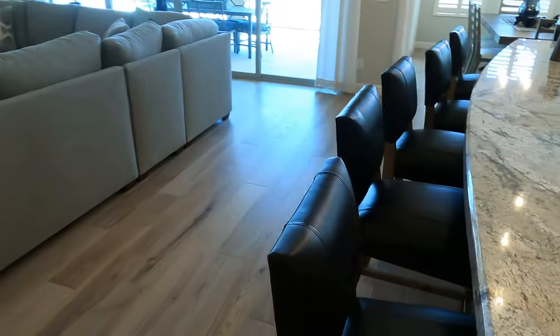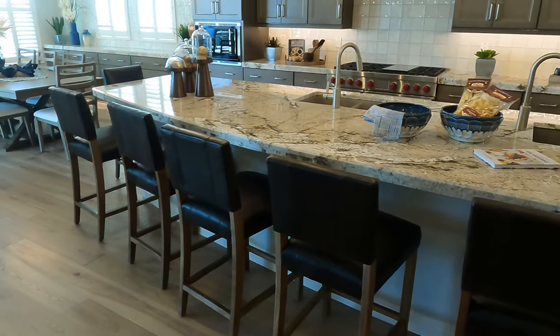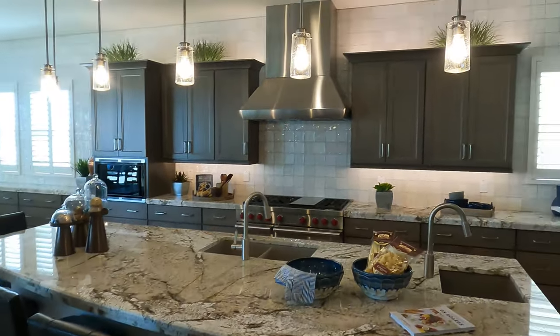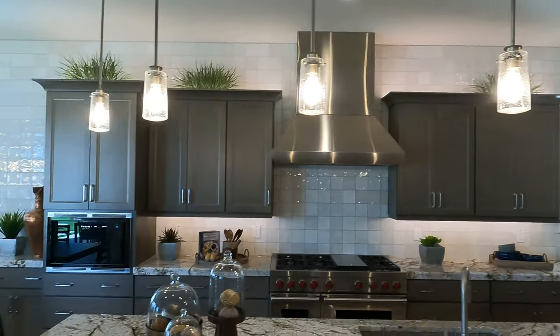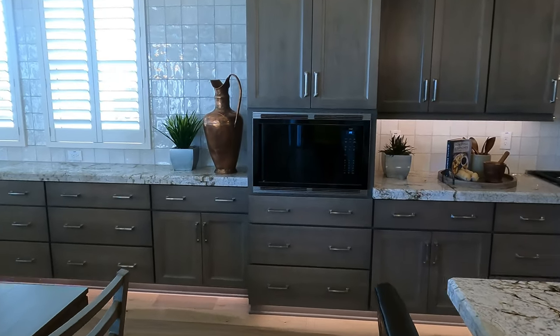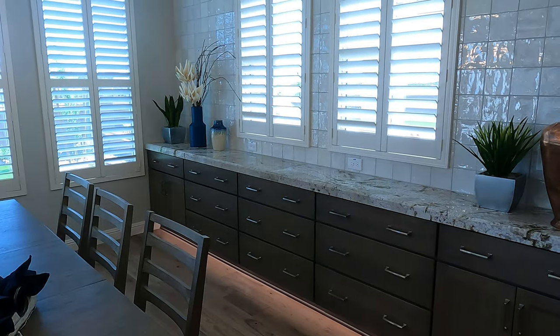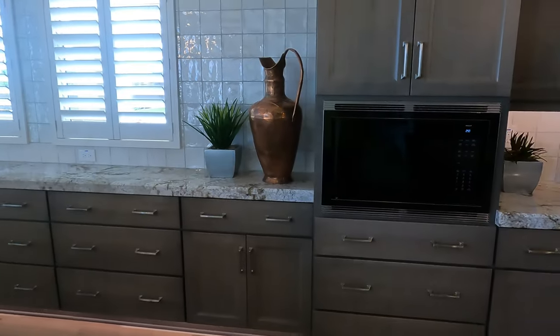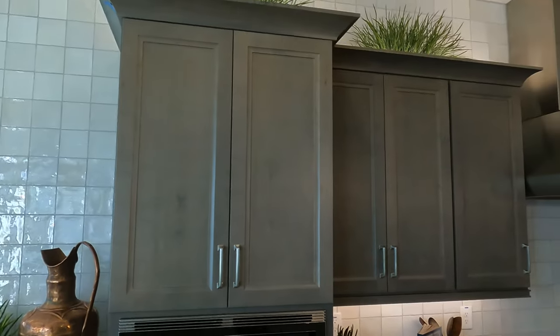And this thing is huge. I mean, look at how big it is. So fits all those bar stools. It's got the pendant lights above. This is really, really nice. And the cabinets go all the way down. That's really cool. So then we've got this built-in microwave here.